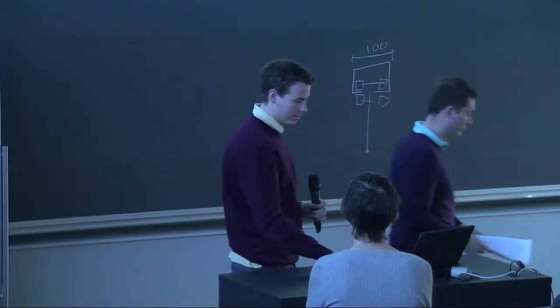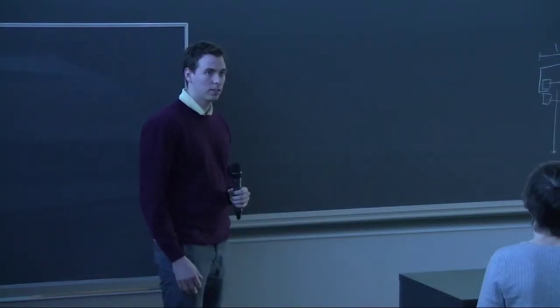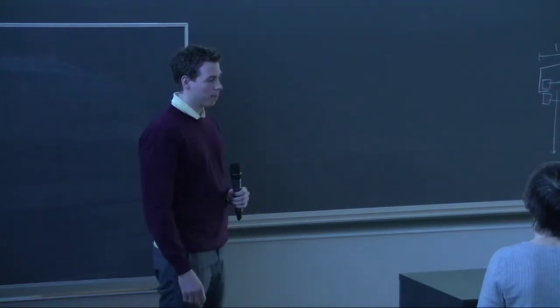So therefore we made an estimation of how much money we can make on this. As we said, we want to target all the car dealers as our customers, not the end users. So we get our revenue from every number plate holder which is sold. And if we start the first year, we think a reasonable goal is to reach around 3% of the market, to enter slowly.